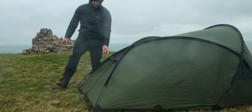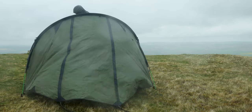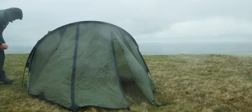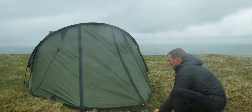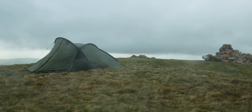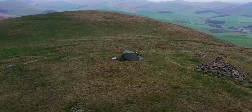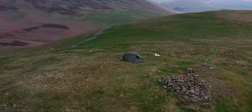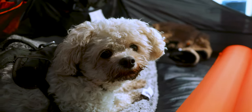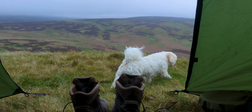Rain did get us in the end, but it wasn't long before we could dive inside the tent for a bit of shelter. Bert explored the remains of the fort between rain showers, and we took the opportunity to get some food in us when the weather really closed in.